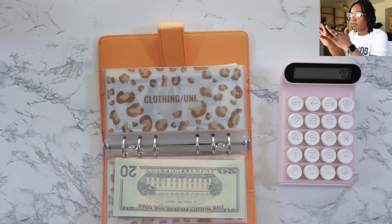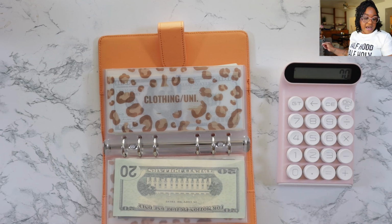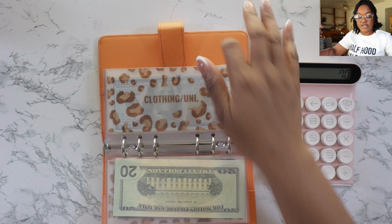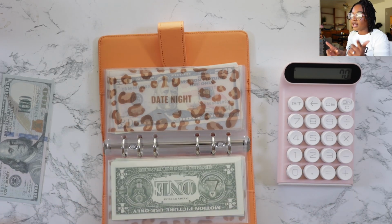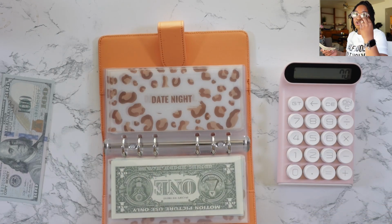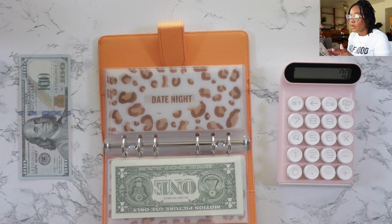As I'm sitting here talking to y'all, I just realized I separated my clothing and my holidays from Christmas and military uniforms. So what I noticed that I need to do, this just happened to me as I'm sitting here talking to y'all, I'm going to have to pull $100 aside so that way I can stuff this in a miscellaneous envelope, which is going to be in the back when we go through this, because holidays got 50 last paycheck and I got 50 this paycheck, and I don't have a holiday envelope because it used to go into my Christmas envelope, and now I want them to be separated. So I'm going to set this aside to add into my miscellaneous envelope when I get to it.